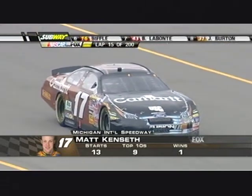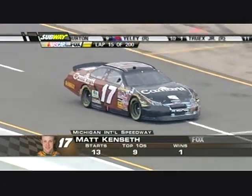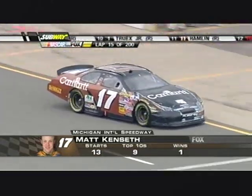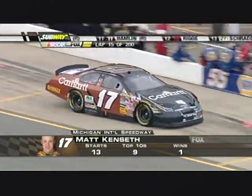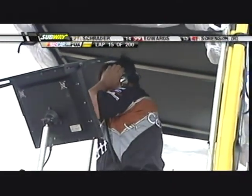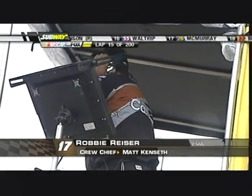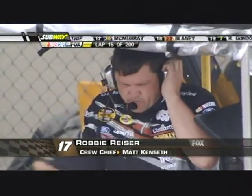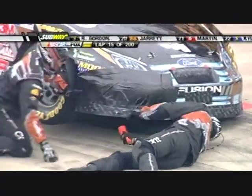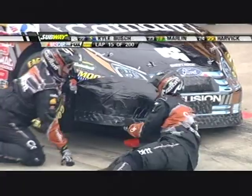Now, if you're Robbie Reiser, you're watching your car, and you're saying, okay, go. The spotter upstairs is watching the traffic coming in. There's just that brief moment in time when you can't get to him to tell him to stop. Robbie Reiser, Matt Kenseth's crew chief. And since Lester has pitted one pit box in front of Kenseth, Lester was trying to enter his pit as Kenseth pulled out into the driver's door.